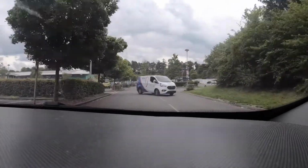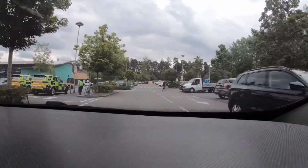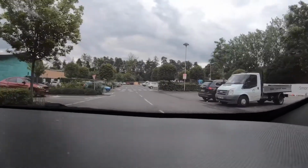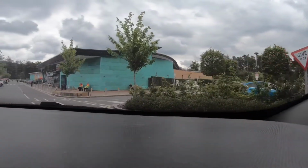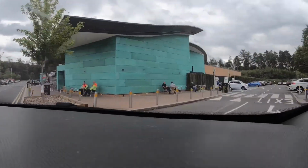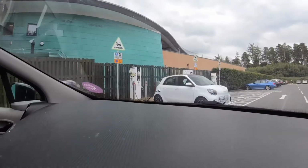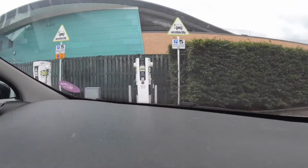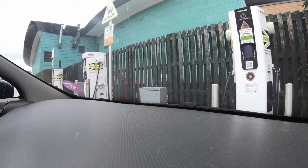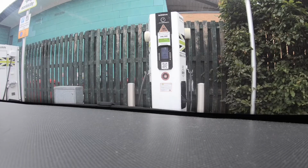Play Find the Charger game again. Where are the chargers? There. We have one plugged in, so hopefully we've still got the other ones okay. AC there. Right, we're on 32 miles. Let's go charge.